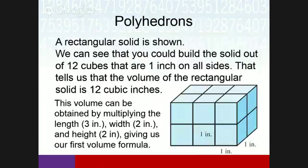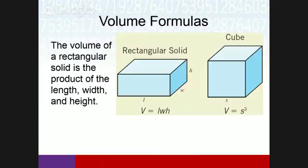The volume can be obtained by multiplying length, width, and height: 3 inches by 2 inches by 2 inches, giving us our first volume formula. If we have a cube, all side lengths are the same, so it's s times s times s, which we could write as s cubed. If we don't have a cube, if they're all different lengths, the formula still holds: length times width times height, just with different numbers. Our units will be something cubed.